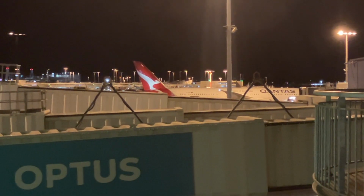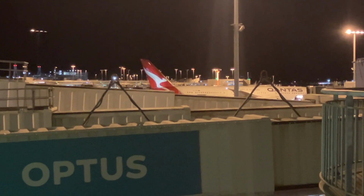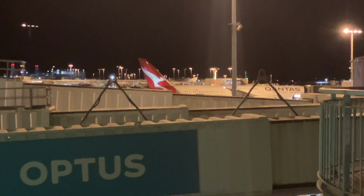There weren't many aircraft here at the international terminal this morning, but I did spot a few before getting to my gate. One was this Qantas 787-9 Dreamliner, and at the entrance to a different concourse, I spotted a Qantas A380. I then made my way over to my gate.